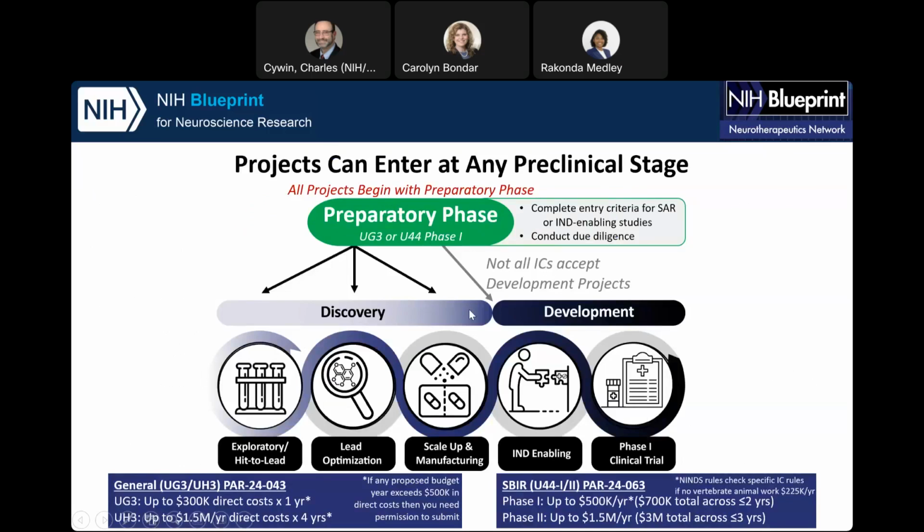What is also important is to recognize that not all of the institutes accept development projects. Two notable exceptions, NIMH and NIDA, historically have not taken development projects. They're more interested in seeing stuff at early stages. So again, depending on the disease indication area you're aiming for, you may or may not qualify for BPN in that indication area. So we should talk about this.